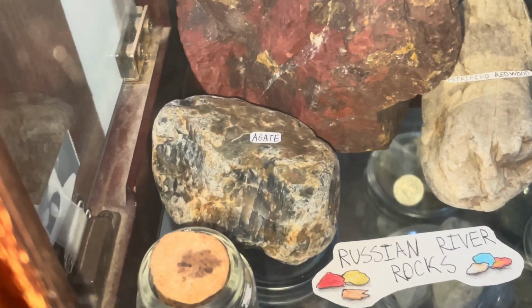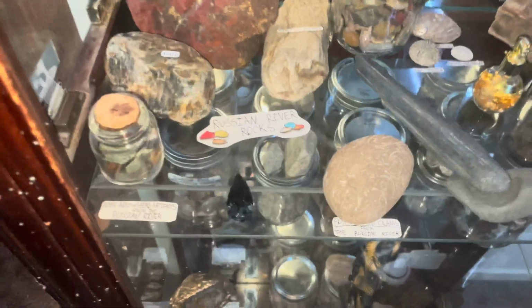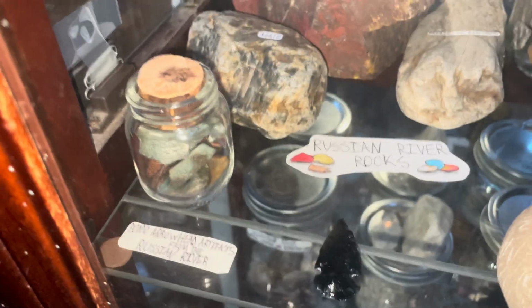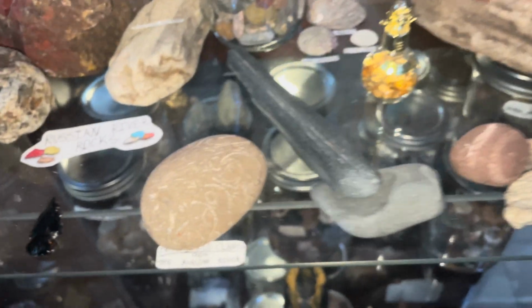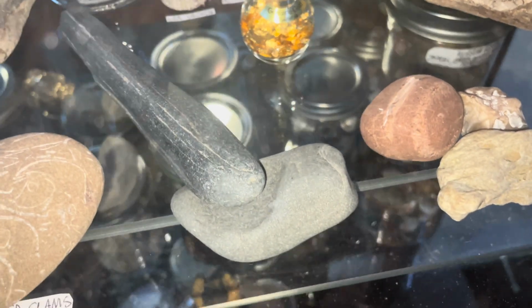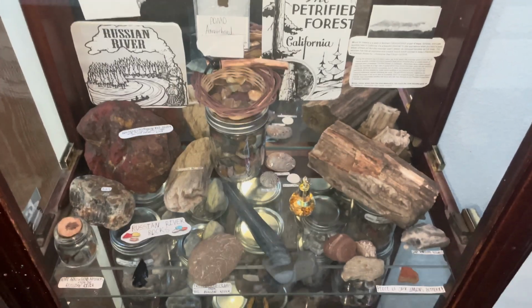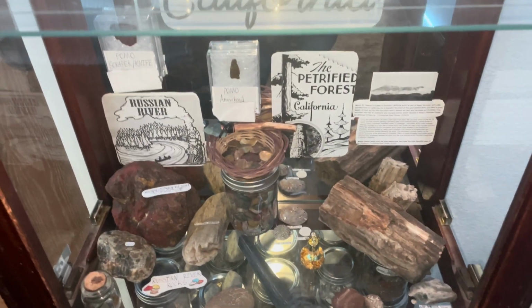There's an agate I found here at the Russian River, and a little label saying it's from the Russian River. An obsidian arrowhead my friend found, and then he gave it to me. And then there's some little arrowhead shards from the Russian River, fossilized clams, a little grinding tool with a grinding plate. But yeah, that mostly wraps up the third shelf, my favorite shelf out of all of them, because it's the one that looks more decorative. So yeah, let's head on to the fourth shelf.